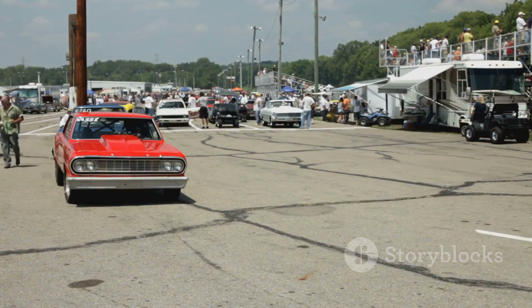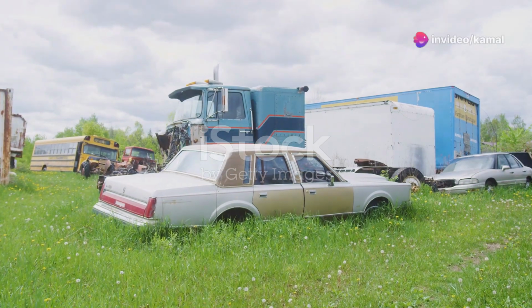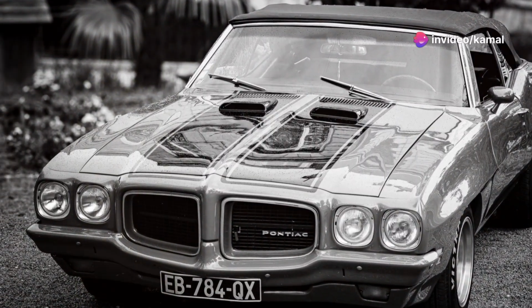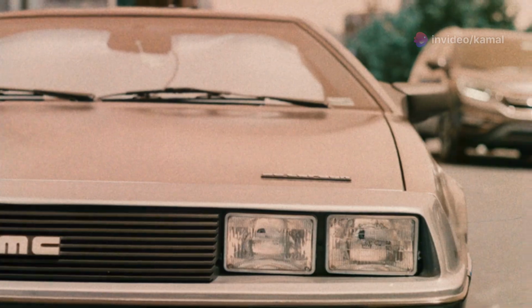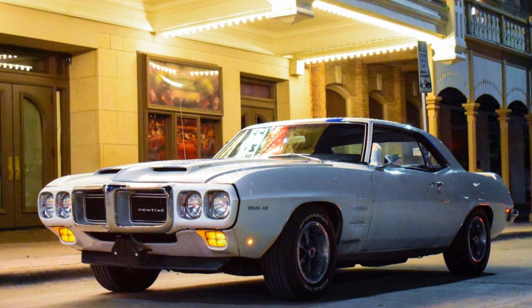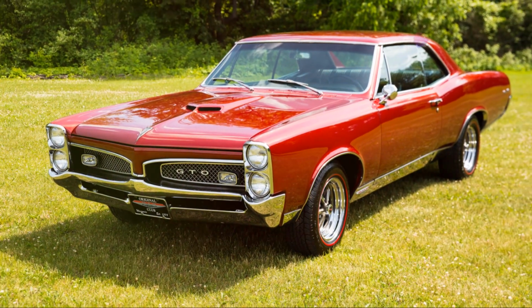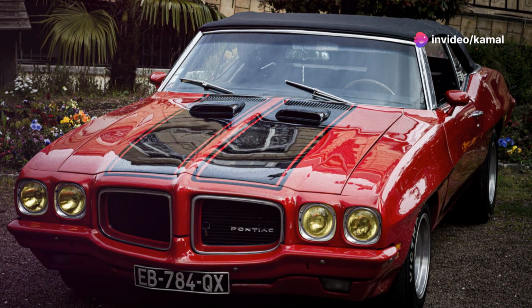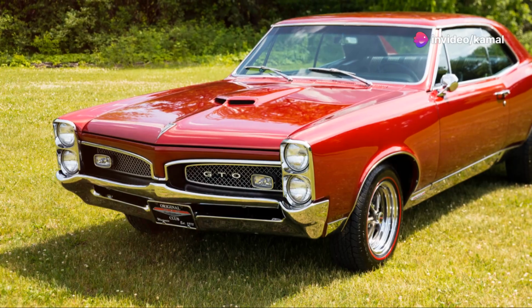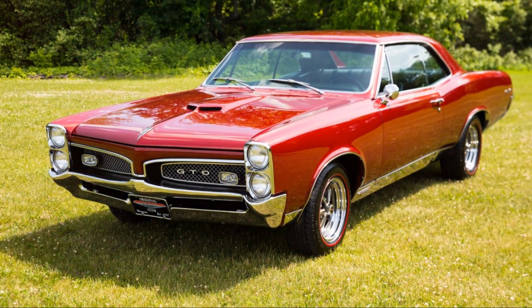First up, we gotta start with the granddaddy of them all, the car that kicked off the muscle car craze, the 1964 Pontiac GTO. Now, some folks back then thought John DeLorean was crazy for stuffing a big old V8 into a mid-size car, but boy were they wrong. This thing was a game changer. It had power you wouldn't expect in a car that size, and it moved like a scalded cat. The GTO became an instant hit, and it set the stage for a whole generation of muscle cars.